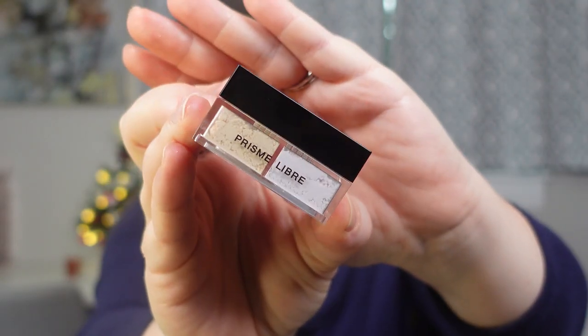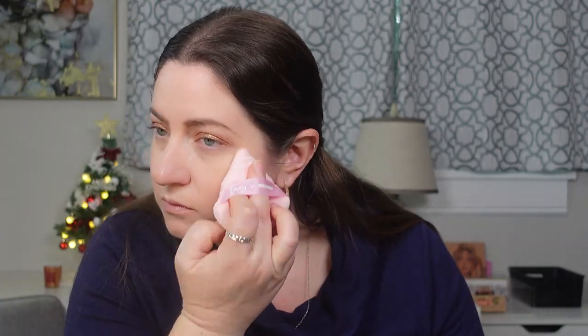All right, moving on into setting powders. I have 3 here. 2 are setting powders, one's a powder foundation. So the first one is the Prisme Libre from Givenchy. This one is the colored one in Satin Blanc, so it's in 2. I think the lightest one is the pink one, but I wanted to get one that had a little bit of color to it. This is actually a beautiful powder.